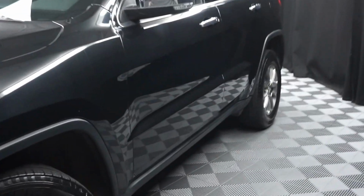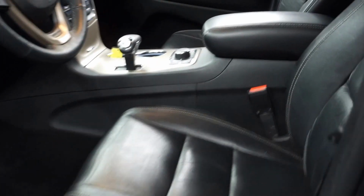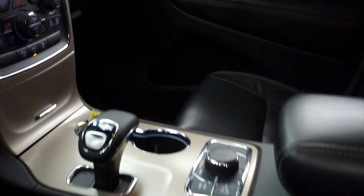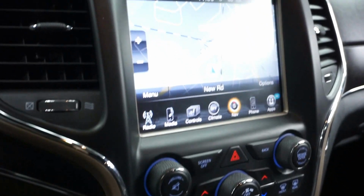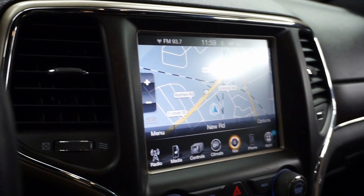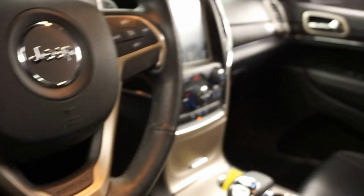Just out in the inventory is this 2014 Jeep Grand Cherokee. This one's black on black. Power bucket seats. Leather seats. It's got front heated seats, heated steering, leather steering. It's got 24,000 miles. It's got navigation, rear view camera, satellite radio. There's your sunroof.